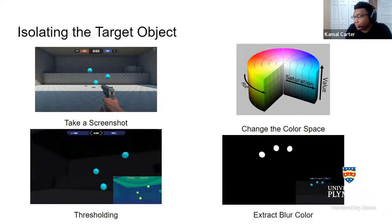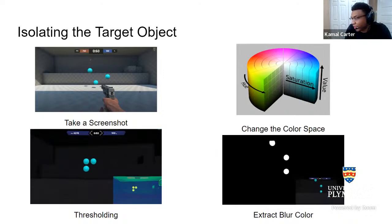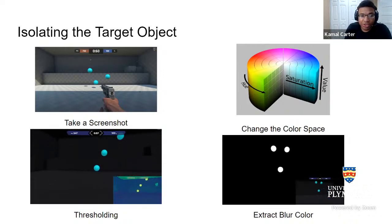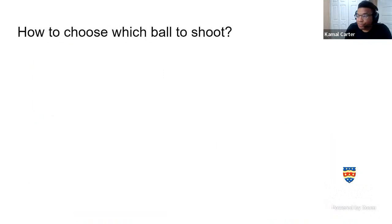After I do that, I can run a mask on the blue HSV colors to extract the blue color from the dots. And so I get a very clear distinction of where the targets are on the map. With this, I can get the centroids of where these 3 dots are on the screen very quickly.